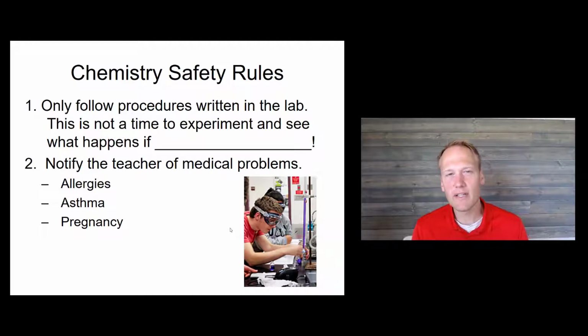In chemistry class, you should only ever follow the procedure. You should never make your own experiment in lab. And you might think to yourself, well, I thought science is about experimenting and trying new things. It is, as long as you have enough background knowledge to do those procedures safely. You are a novice in chemistry at this point, more than likely, and because of that, you should not be taking two chemicals that you are not familiar with and dumping them together to see what would happen. Sometimes chemicals can produce gases that are dangerous. Sometimes they can produce solutions that are dangerous. So we just want to make sure that we're always following the procedures.